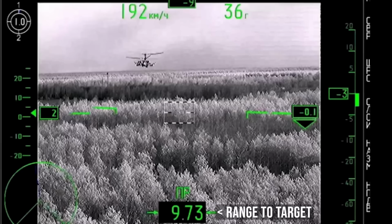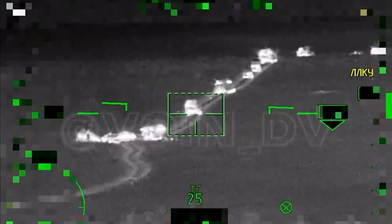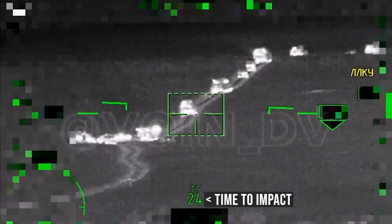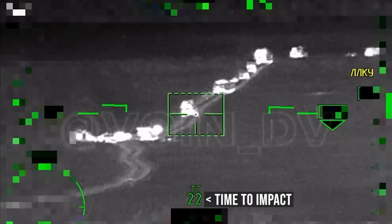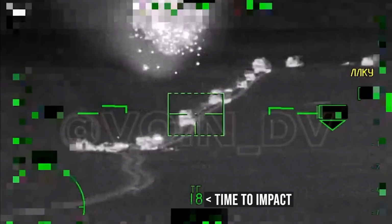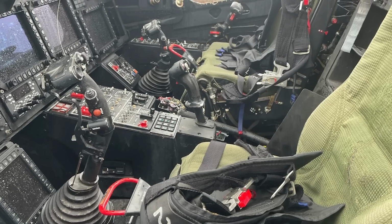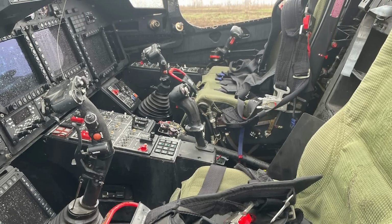And the Cyrillic TG indicator means that automatic tracking is in standby, and the PR indicator means that the weapon is ready to fire. Once it is fired, we see a countdown appearing in the footage. That is the impact counter in seconds. Now, the Alligator uses a laser rangefinder and designator for weapons employment, and the crew can be equipped with night vision goggles. This allows this helicopter to operate day and night.